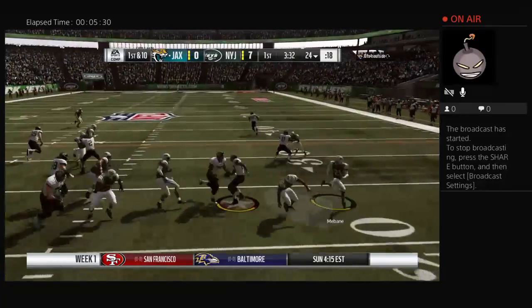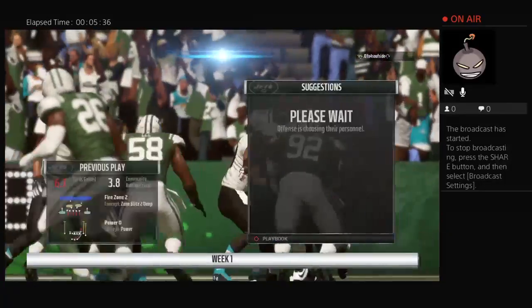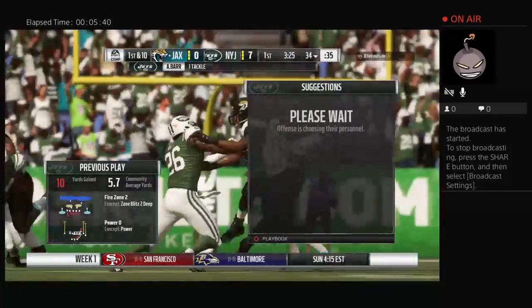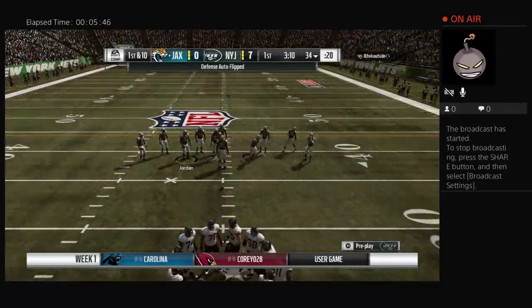First carry for Leonard Fournette. 10 yards there to start the drive, and just enough by about the length of the football for a first down. Coming in, he really liked his chance of having a big year based on a terrific offseason. And runs like that on opening weekend show that he's right.